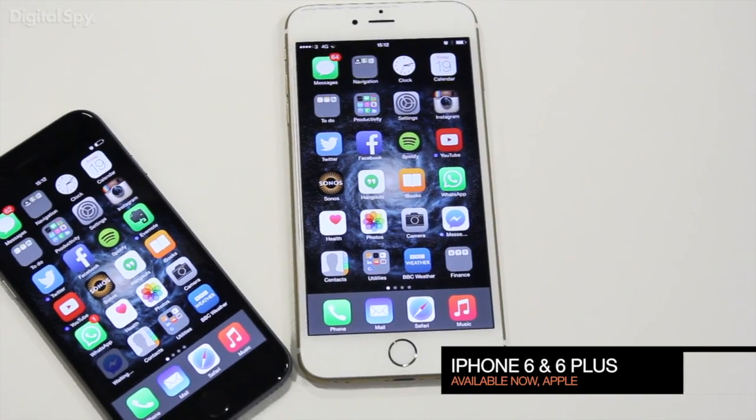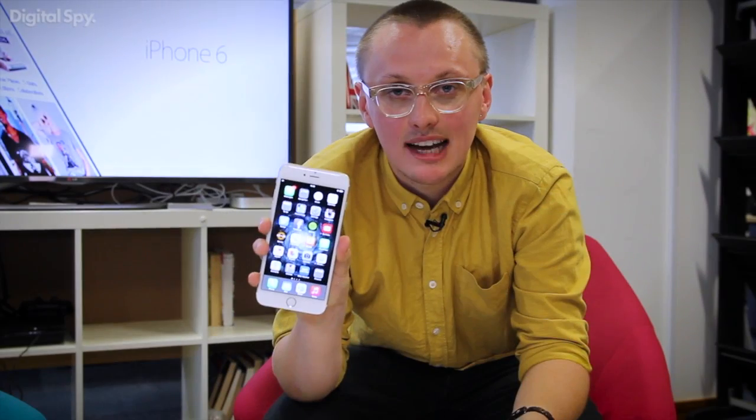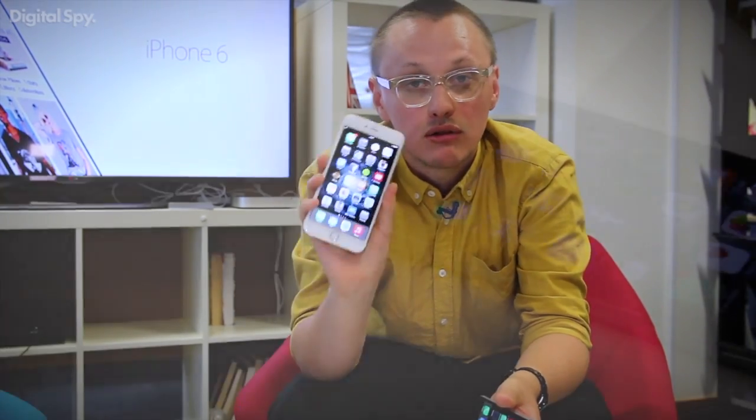This is the iPhone 6 and the iPhone 6 Plus. As you can see, the iPhone 6 Plus is absolutely massive. That is a 5.5 inch screen. It's one of the biggest screens you can get on a smartphone today, and it is rather impressive.